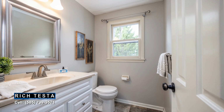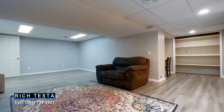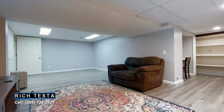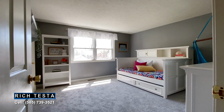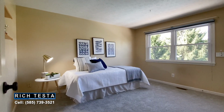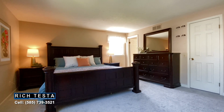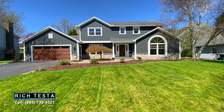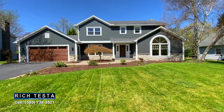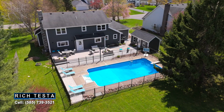This home also features a first floor powder room and laundry, plus great additional space in the partially finished lower level. The excitement continues upstairs with 4 spacious bedrooms and 2 baths, including this very private primary suite. The stunning architecture and quality craftsmanship is evident in the details. Just spectacular.